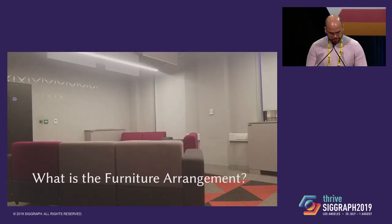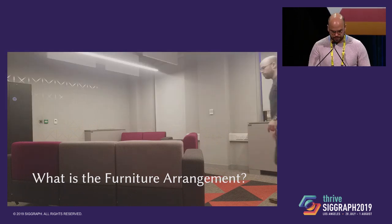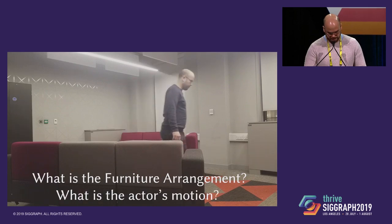I have a question for you. Can you find the correct furniture arrangement in this scene? It is quite hard only looking at the images, since objects are occluded. An actor that interacts with the scene makes it easier. However, it also raises another question: how did the actor move?